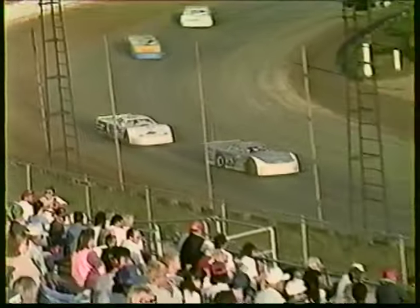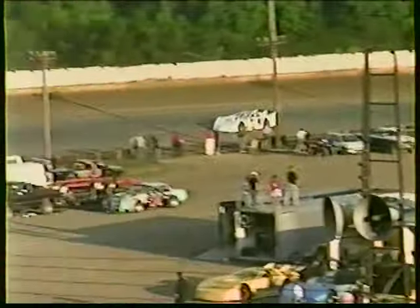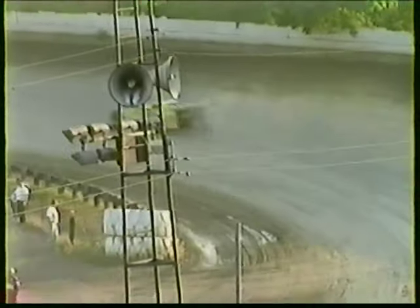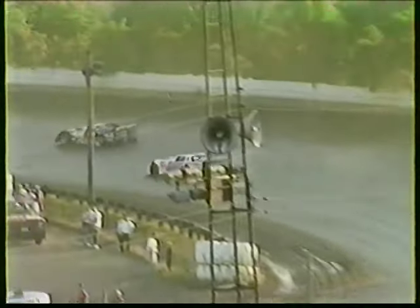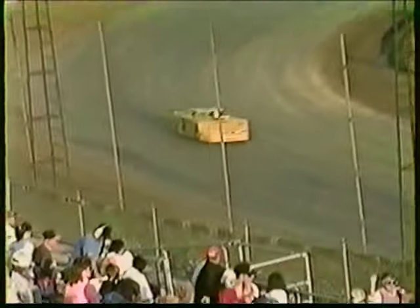Bart Hartman leads by half a straightaway, turning that last lap at 20.96 seconds. Rick Wachter continues to pressure the 1J of Davey Johnson for third. Wachter a whole lot faster than Johnson through the corners. Bart Hartman in the Masters built chassis with that Grand Prix body style.